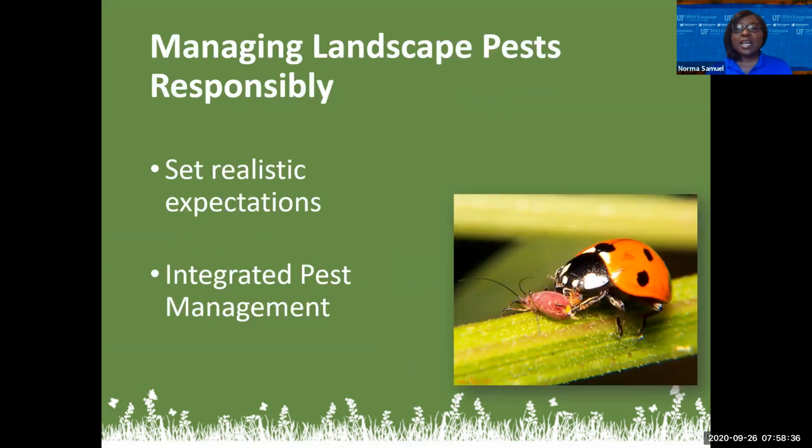We should manage yard pests responsibly. So that is the next principle, and set realistic goals. If you set a goal that you don't want to see any insects in your yard or any weeds, it means that you're going to be constantly applying pesticides. So be realistic. It's okay if you have a few weeds. It's okay to go out and hand pull weeds. So be realistic with your expectations.